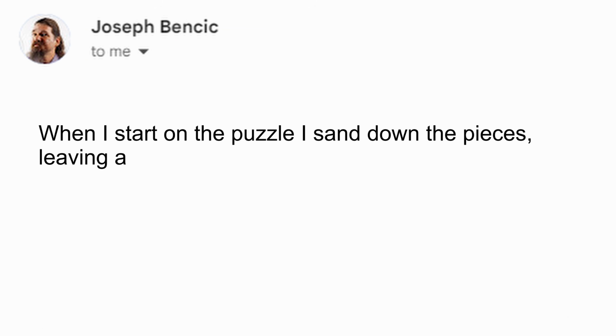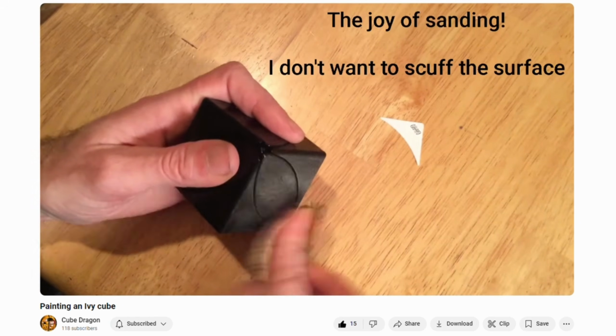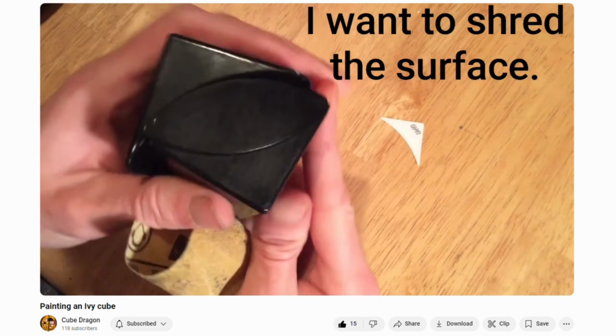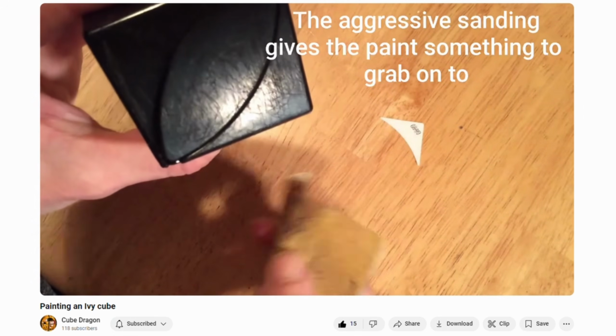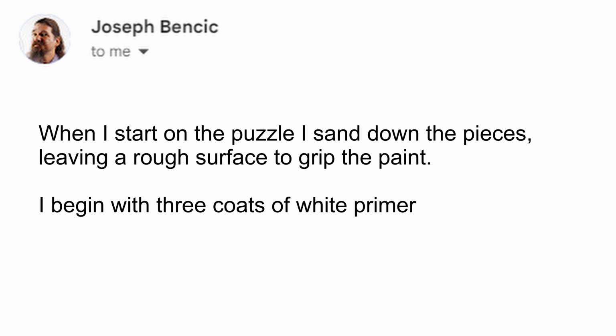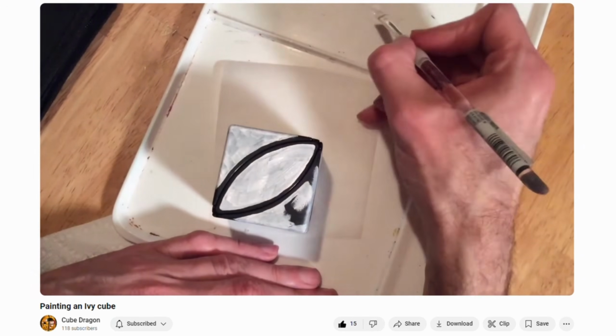Up next is preparing the puzzle's surface for its first coat of paint. This involves sanding the puzzle to the point where the plastic is so shredded that it no longer shines. Now it's ready for paint. Joseph first brushes on 3 coats of white primer, which will give the outer coats a solid foundation.